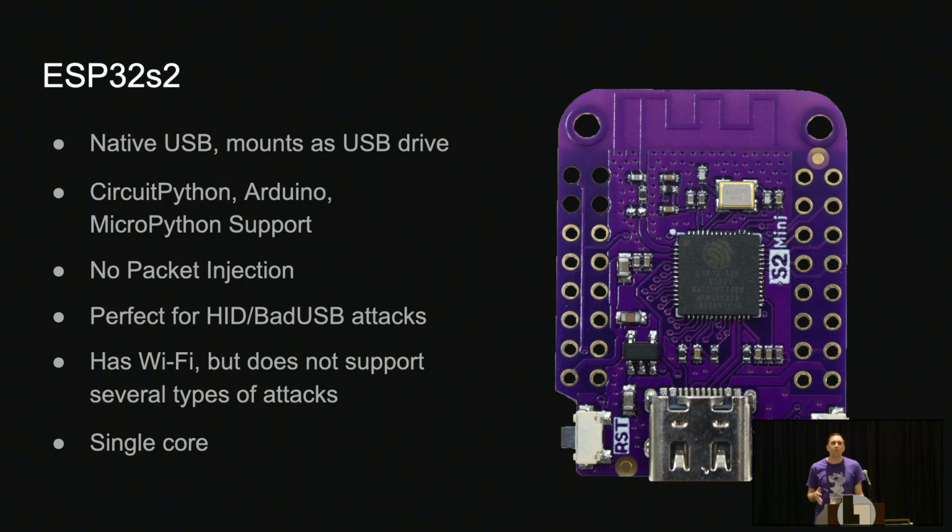And instead, I focus on bad USB attacks and prototyping with this one, since it has such excellent CircuitPython support and because it has such excellent USB support. So in some of my classes, I taught kids how to make an auto clicker out of this one because it was the only thing they wanted to learn.